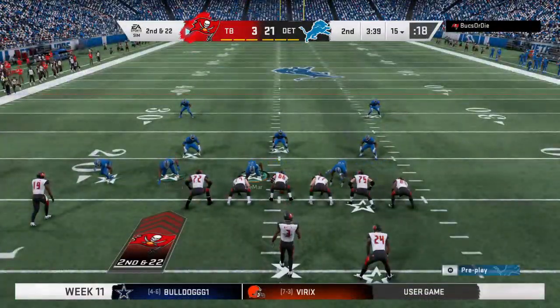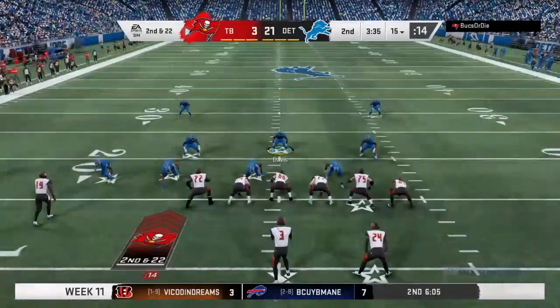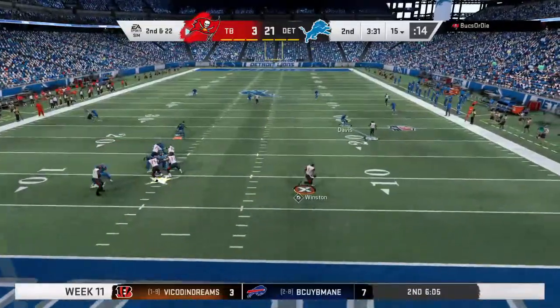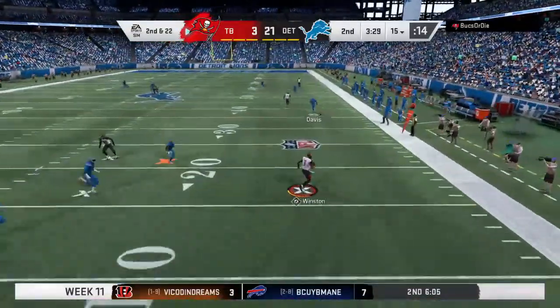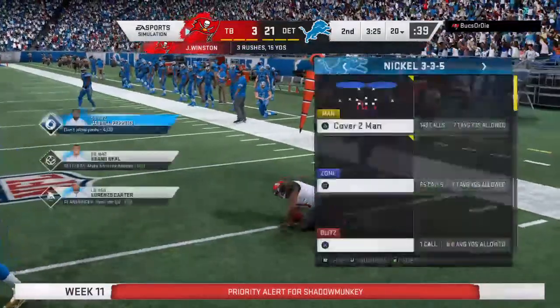That huge loss on the sack makes this job much more difficult. It's now 2nd down and 22 yards to go. Throwing, Winston. Flushed out right. He's going to take off with it. They'll get him to the ground at the 20 following a pickup of 4.